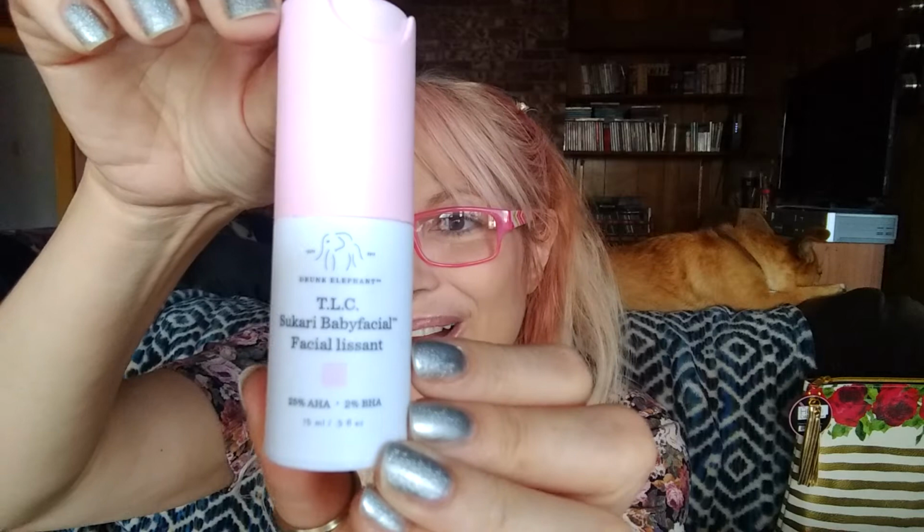I got this Tender Loving Care Sukari Baby Facial from, I don't know, here, I'll hold it up so you can read it. But it's so nice and soft and wonderful, and it's $80 online for an ounce and a half, and this is a half ounce, and I bet as a sample size at Sephora it'd probably be about $25 or $30. So this alone was like the score of the bag, which I'm super stoked on.